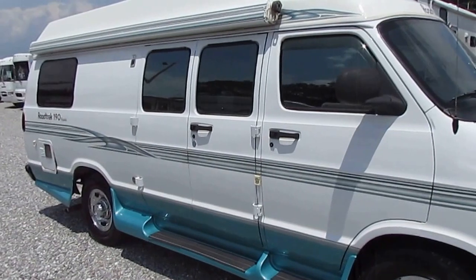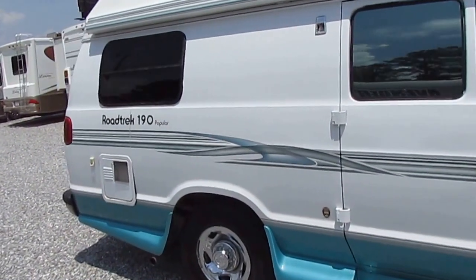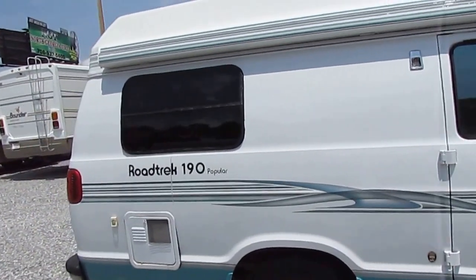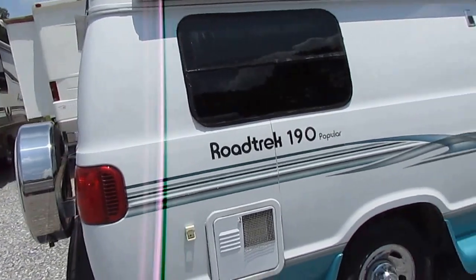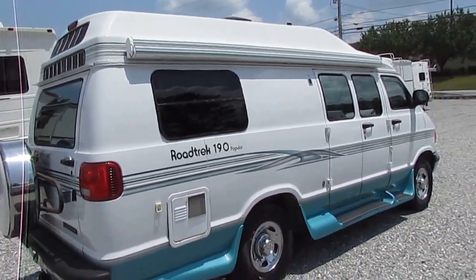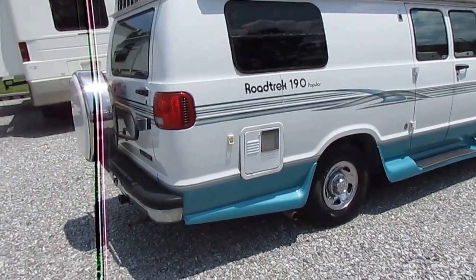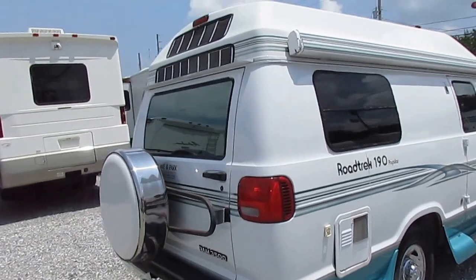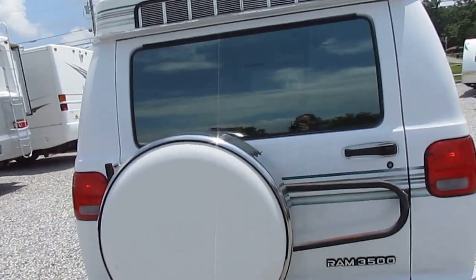Look at the exterior of this little camper van. You know what I love about these is they've got everything a big Class A's got, but something that's just so easy to drive and park. It's got an awning, and we'll make sure all that works great. It's got the tow package. It's got the 2.8 Onan generator. Runs great. Got the rear door. All fiberglass roof, no maintenance roof.